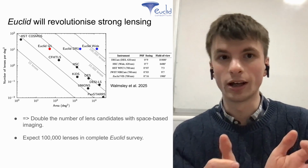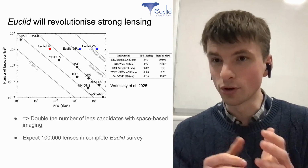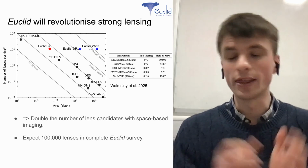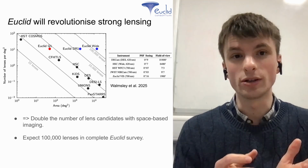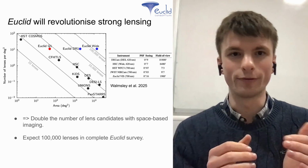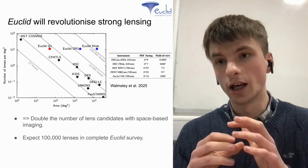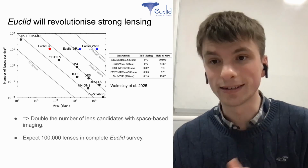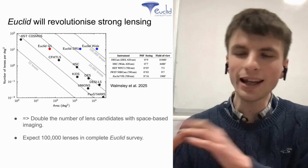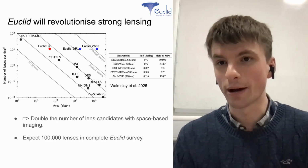The blending of the lensed galaxy makes it a lot harder to determine whether or not a system is truly lensed, or whether it's a false positive non-lens. And another benefit of the high resolution is that you can do much more accurate lens modeling. So instead of fitting relatively simplistic lens models to the lens candidates, we can use more informative lens models that fit the data better and tell us more about the lens system.